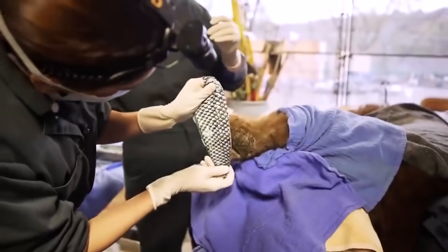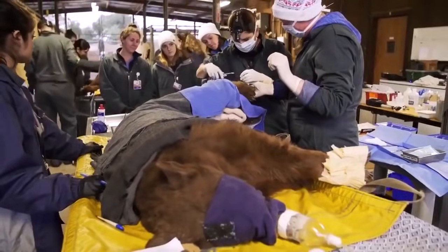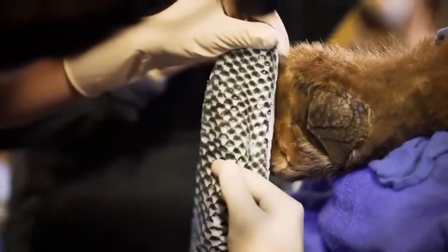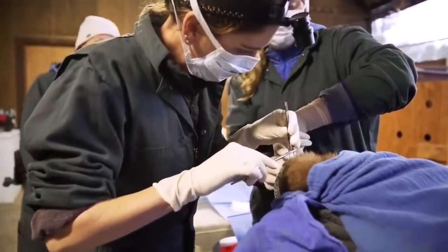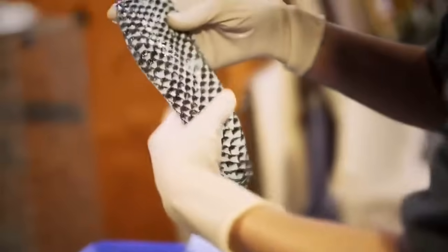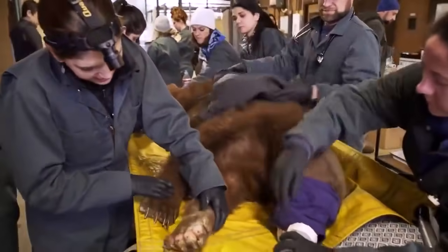This bear was injured in a wildfire in California, and these veterinarians decided to use the skin from tilapia fish to heal the wounds. Medical professionals have discovered that the skin from tilapia fish actually speeds up the healing process for burn victims. Because she's so painful, and we try a new therapy, I put those bandages, the tilapia skin on her feet, and right after we got done and she woke up, she stood up for the first time and was able to walk.